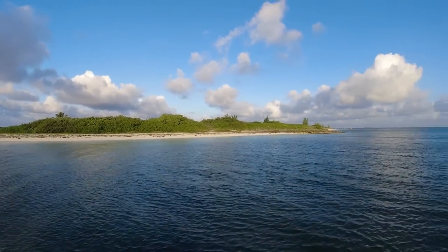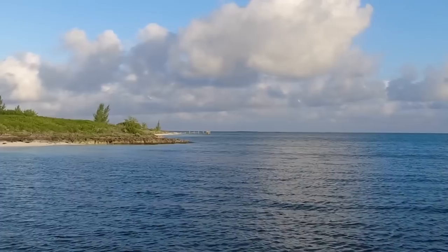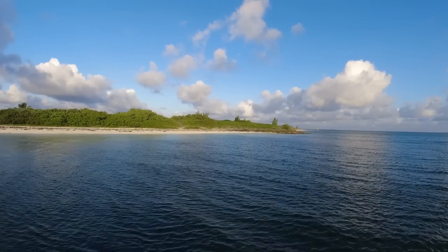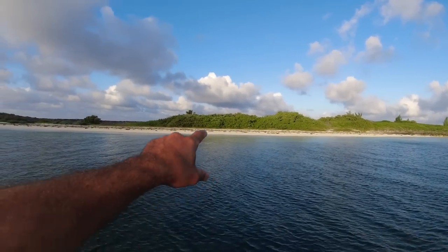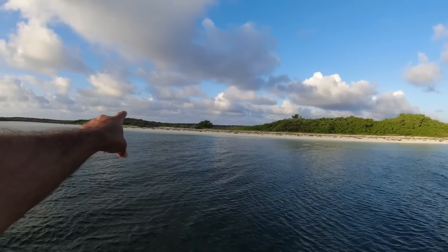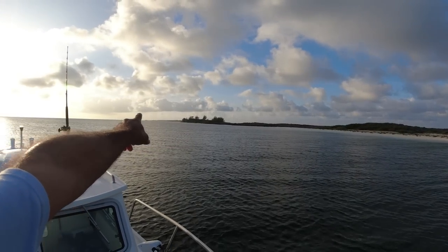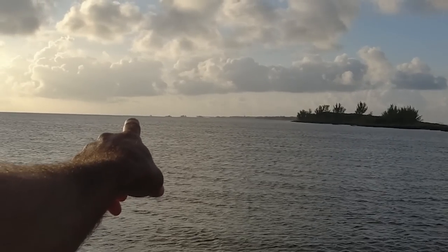All right, look where I have anchored. Honeymoon Harbor's way over there. You can see the dock there. It's a nice little beach here. Coconut tree back there. Big rock right there protecting from the swells. And the lighthouse is right over there. Cat Key is right over there. You can see some yachts over there.